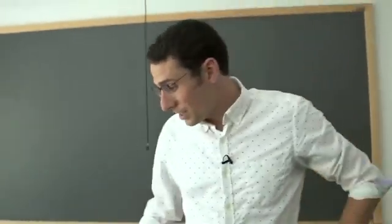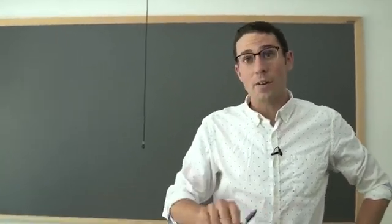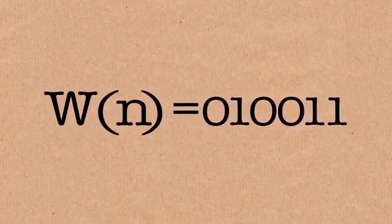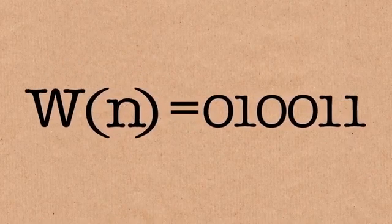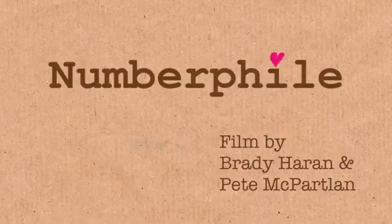And so there's this super efficient way in binary code to jump straight from the number n to the winning number w of n. So if you're writing your numbers in binary code, the pattern would have been even more quickly apparent. Isn't that cool?